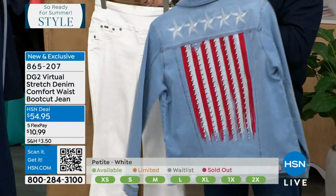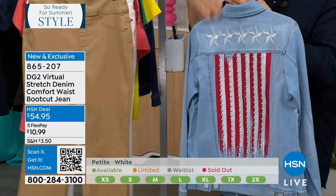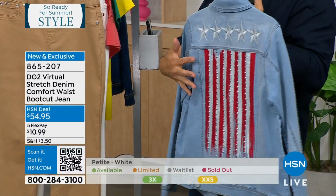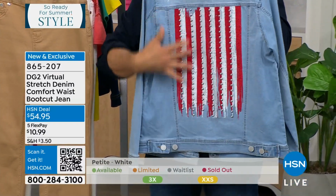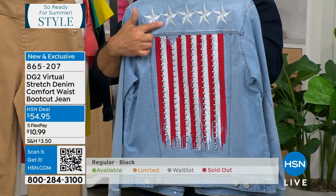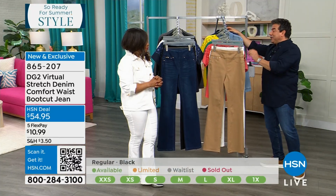So I will tell you the story. When we present these jackets, I'll tell you the story specifically about this because it was based on a vintage Ralph Lauren jacket that I found with an actual flag on the back. And instead of putting a flag on it, we embroidered the ripped vintage flag onto the back and then the studs. It's incredible.